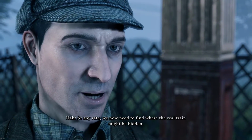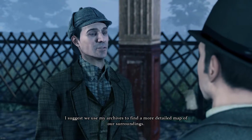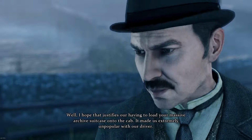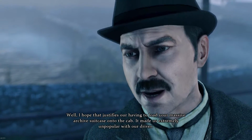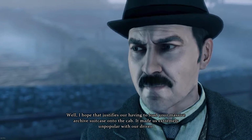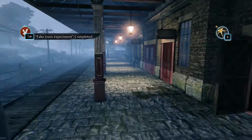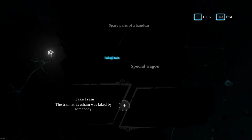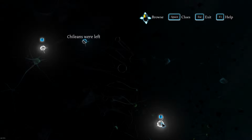At any rate, we now need to find where the real train might be hidden. I suggest we use my archives to find a more detailed map of our surroundings. Well, I hope that justifies our having to load your massive archive suitcase onto the cab. It made us extremely unpopular with our driver. Oh, we brought it? We brought it with us? Okay, good.